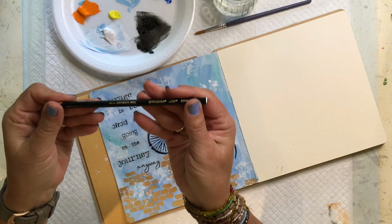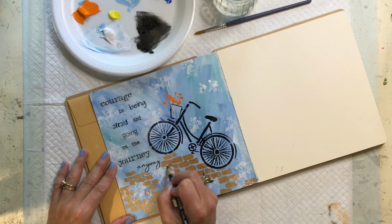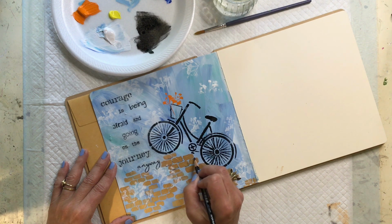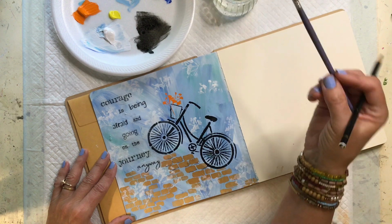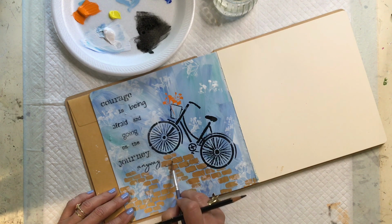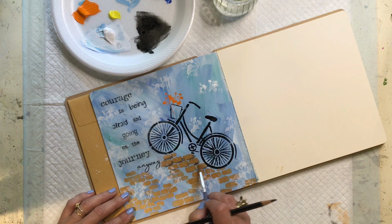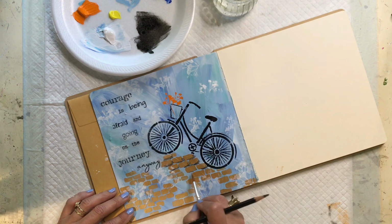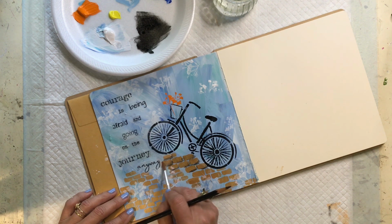Now I felt like the bricks were not dimensional because again, I would have used modeling paste, but even if I used modeling paste, I still would have done this step. It's a water soluble charcoal pencil by Stabilo. I felt my light source was coming from the top left, which is where the bicycle is going. I was riding my bicycle to the light. And so all the shadows on the bricks would have been to the right and to the bottom. So I just took my pencil and did a light line on not all, but most of the bricks, and then a very thin brush with some water to activate the pencil.